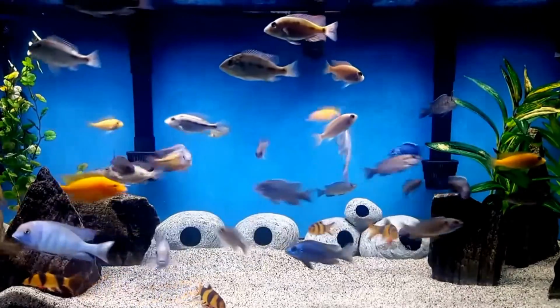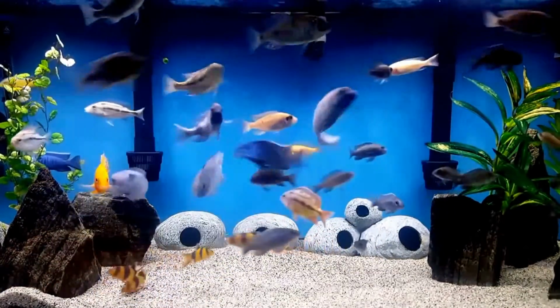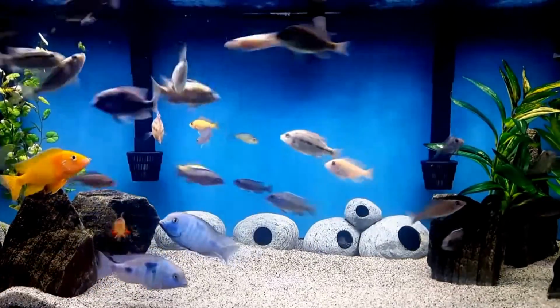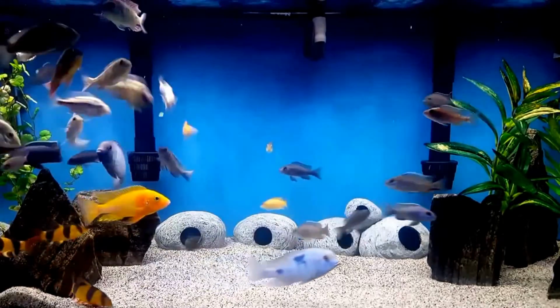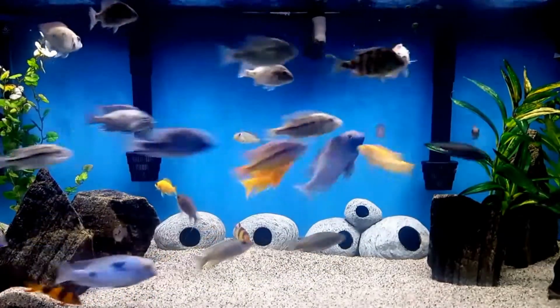My electric blue fryer eye seems to have taken the crown in this tank as boss. He has a home in the front left corner of the tank now, and everyone is quickly being chased away if they come too close.